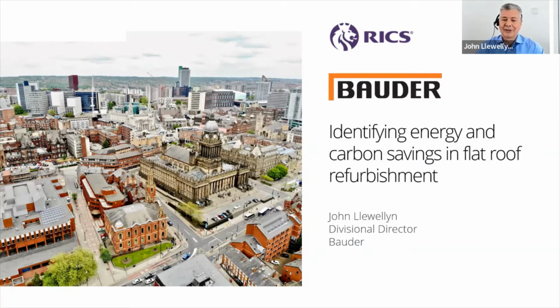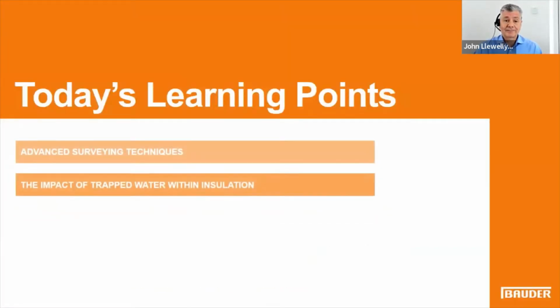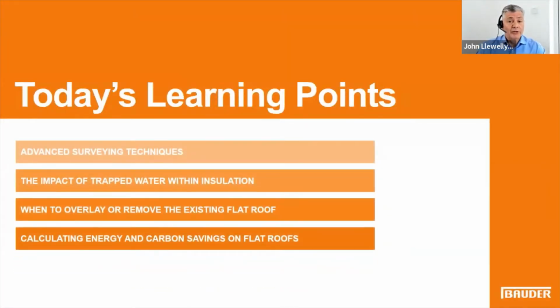I have got a passion for diagnostics and providing appropriate roofing solutions and maximizing the performance of our next generation flat roofing projects. More and more building owners are considering their plans to achieve net zero carbon emissions and of course manage rising costs of heating and cooling. So there is growing interest in the thermal performance of a flat roofing system, as well as the condition of the waterproofing. Today, we're covering advanced surveying techniques, the impact of trapped water within an insulated warm roof, when to overlay or totally remove an existing roof area, and understand the potential energy and carbon savings offered by upgrading a flat roofing system.